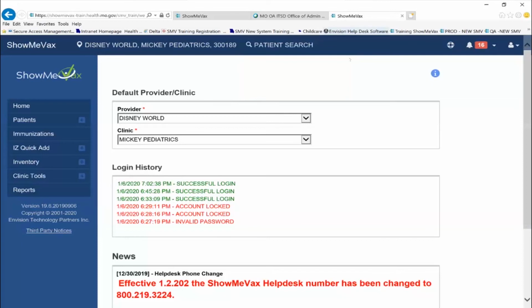Once you get to the home screen, you just want to verify that your facility location is correct. If you float to multiple different pharmacy locations, you want to make sure that those pharmacies are listed under the clinics. And if they are not, please contact the help desk so we can get those additional facilities added to your account profile. You will also see the login history for you as a user, whether it was successful, your account was locked, invalid, or just an unsuccessful login.